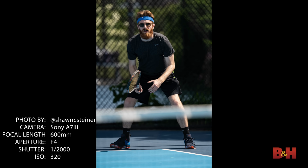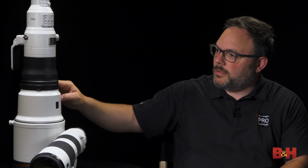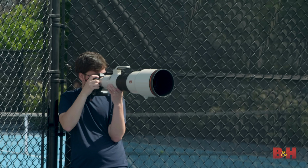It's impressive. And to further that, the usability and the design, you have customizable rings like you do on the 400, and you also have customizable buttons on the outside of the lens. It just makes your shooting a lot more efficient and a lot more enjoyable.